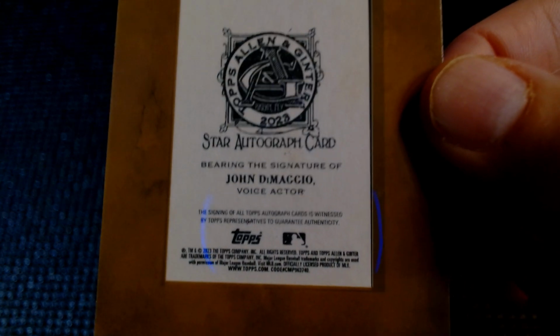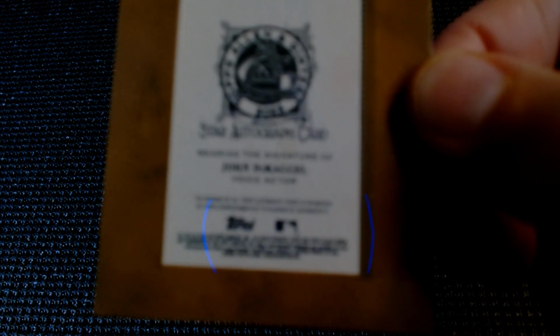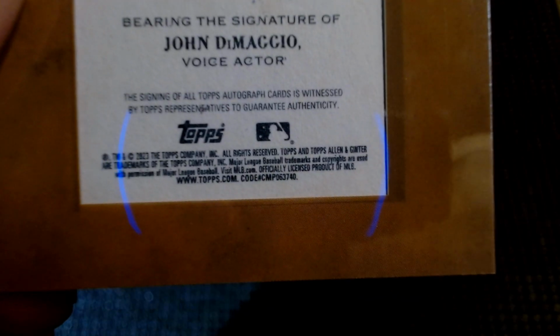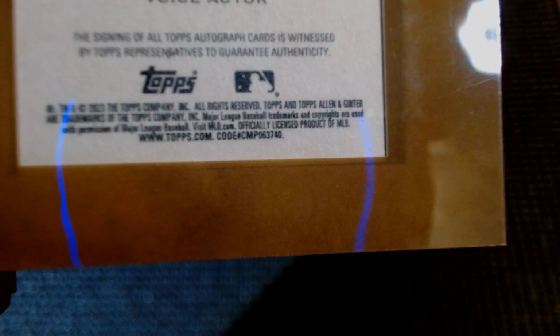Camera definitely does not like shiny stuff. Alright, slowly. Sorry folks, trying to get the code for you. Alright, well, I guess I'll have to do a manual. So it looks like 3740.